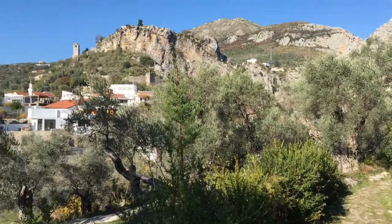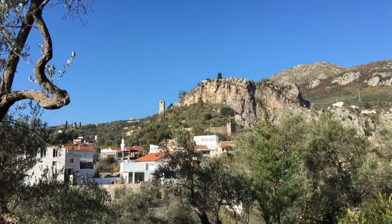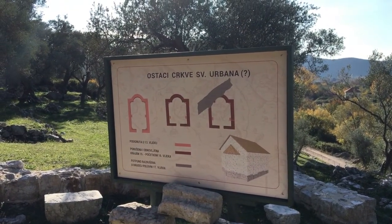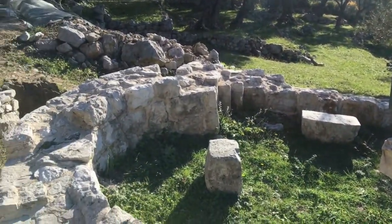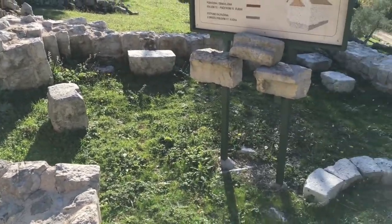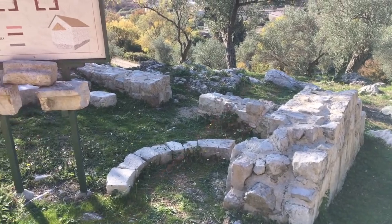Looking back, you can start to see the castle up on the hill. So here we came across an ancient ruin. You can see what the building originally looked like, and you can see the carved arch over here. So it looks like it was built in the 13th century, rebuilt. And then here we are again.